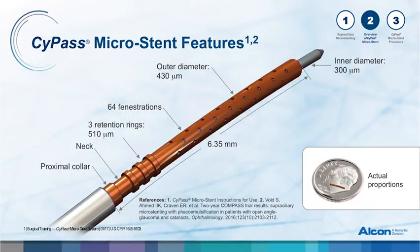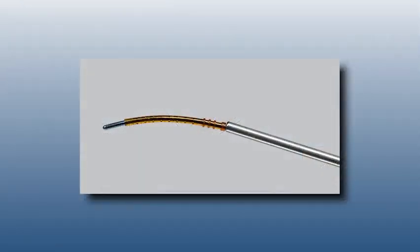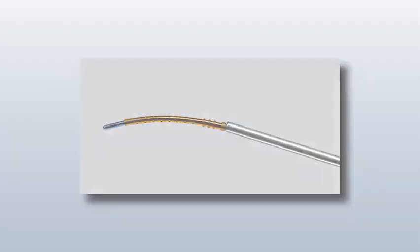The CyPass insertion technique is a very similar technique to any MIGS angle procedure. The setup involves rotating the microscope about 35 to 40 degrees. The CyPass device is loaded onto the injector, which involves a guide wire that's gently curved to follow the natural curvature of the undersurface of the sclera. The guide wire is placed in through a clear corneal incision into the anterior chamber, and using a gonio prism approach, the implantation is performed into the angle. Let's look at a case where we show the implantation of the CyPass.